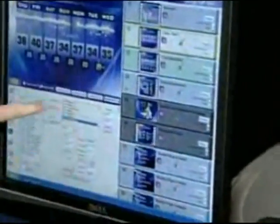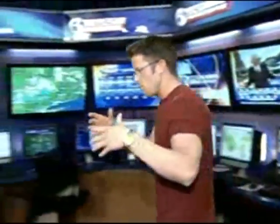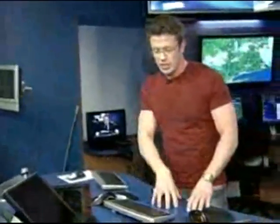You can actually see this is the rundown, all the different elements that we're going to show, and then we can tweak and change all that information using the panel below. So when there's breaking weather or when we're doing teases, this is the area that we go from. We call it the podium, and that's the camera we look into right there.